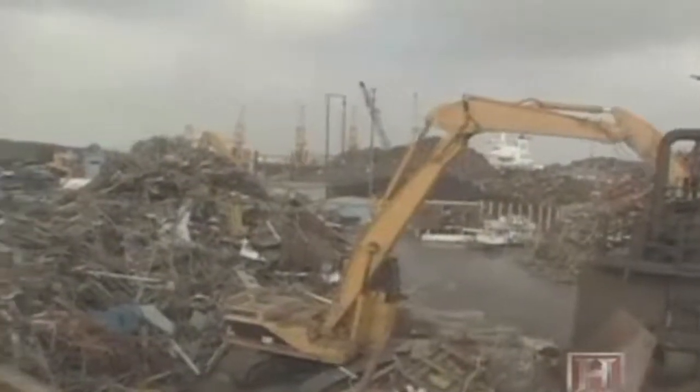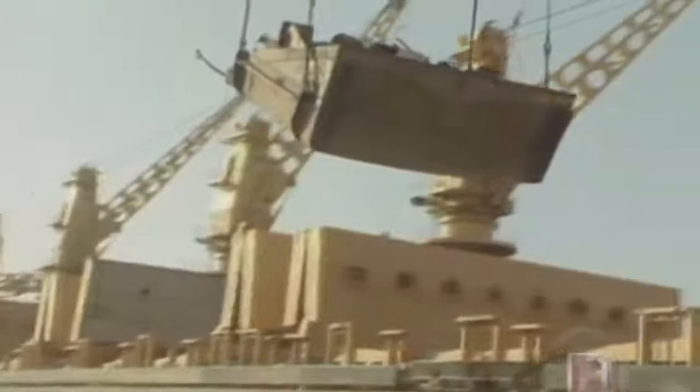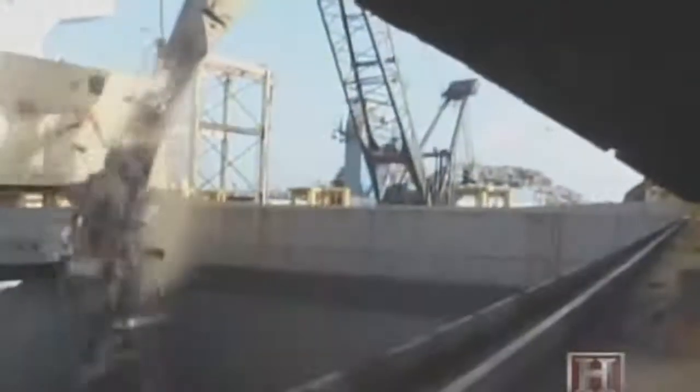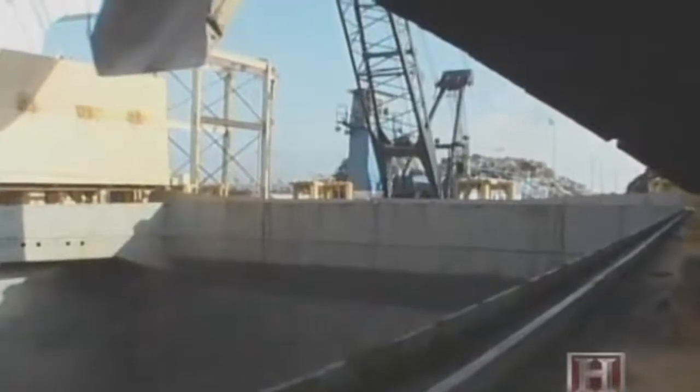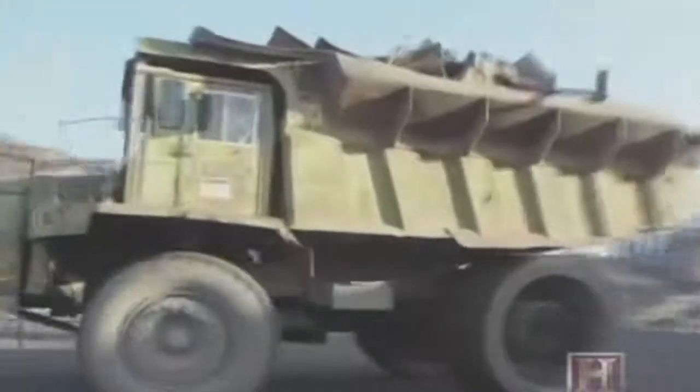The scrapyard is a processing plant, and the metal doesn't stay long. Most of the material leaves the Hugo Neuproler yard on ocean-going scrap ships. This ship, bound for a Korean steel mill, is over 600 feet in length and loaded with nearly 30,000 tons. Most people's junk is another person's gold, you know, it's a gold mine. We don't look at it as junk, we look at it as scrap, and it's worth something to everybody. And that has always been true.